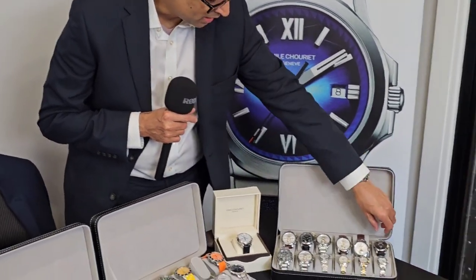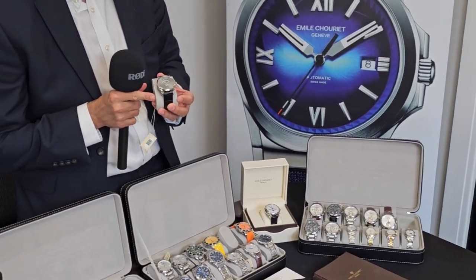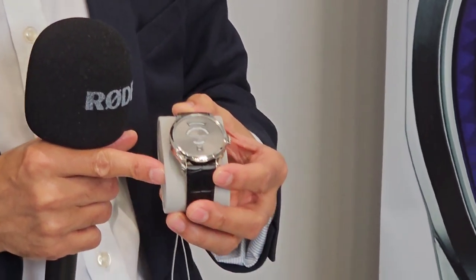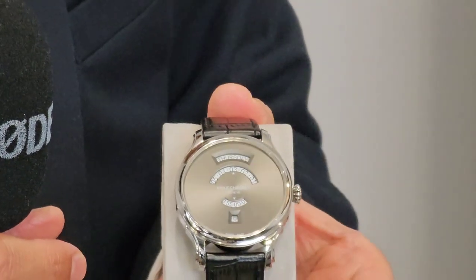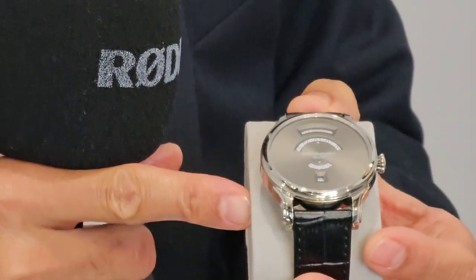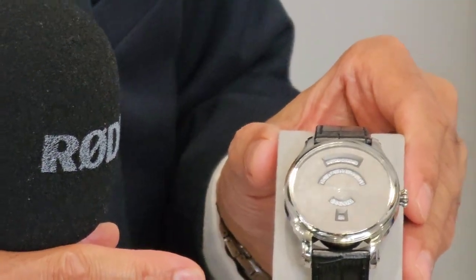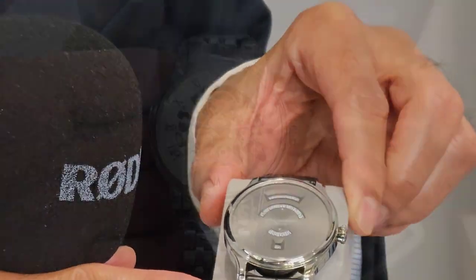Another really nice piece that we have here is one of their in-house modifications, an ETA base movement with rotating discs instead of hands to tell the time. And you have the day, the date, the hour, and the minute. Classic. Beautiful dress watch. It's like a rhodium dial, this one, right? The dial is a dark grey. The case is titanium. Oh, wow. Okay. So it's quite a light piece, and obviously on the leather strap as well. Yeah, so it's a stunning piece, this one. And this one is £2,200.